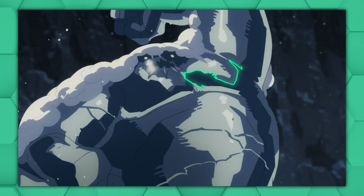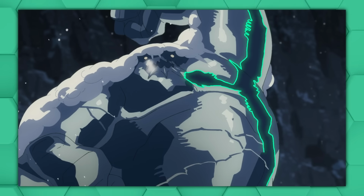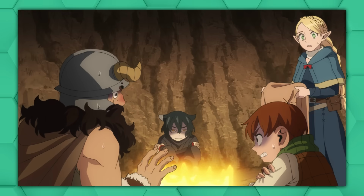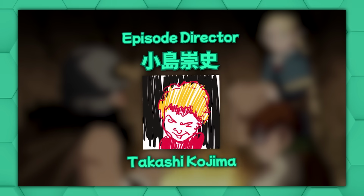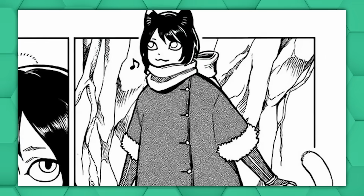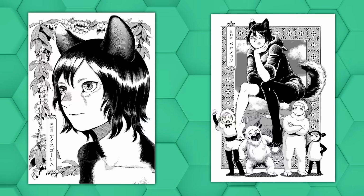And let's do just that, look closely and break down the animation while comparing it a bit to the source material along the way to see what creative changes have been made. This one was directed by Takashi Kojima with supervision from familiar name Hideyuki Satake, and it covers the exceedingly cat-pilled chapters 43 and 44 of the manga.